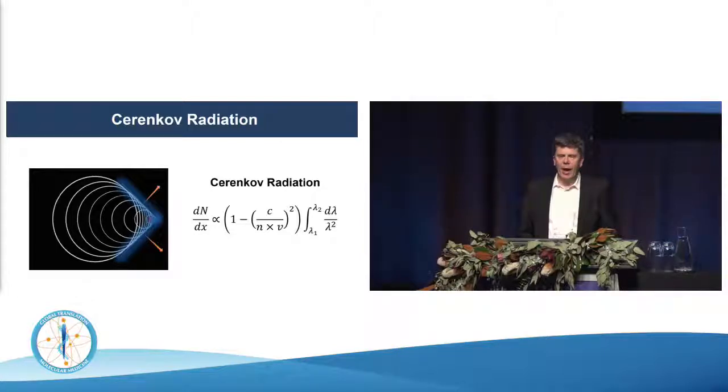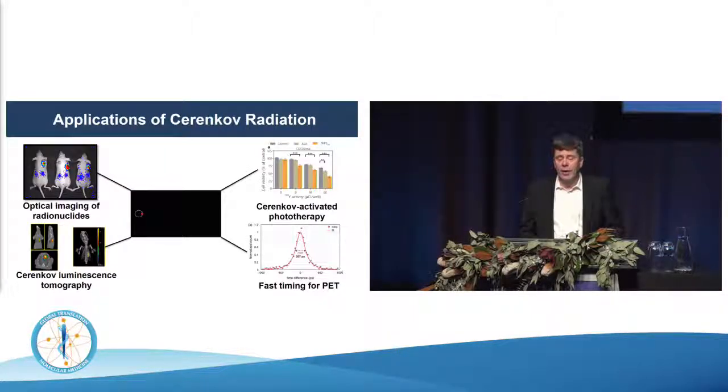And the amount of light that you produce depends on the energy of the charged particle and the refractive index of the medium that you're moving through, as shown in the equation on the right-hand side. And Cherenkov radiation has been used for a number of applications in our field. It's been used to perform optical imaging of beta-emitting radio tracers.